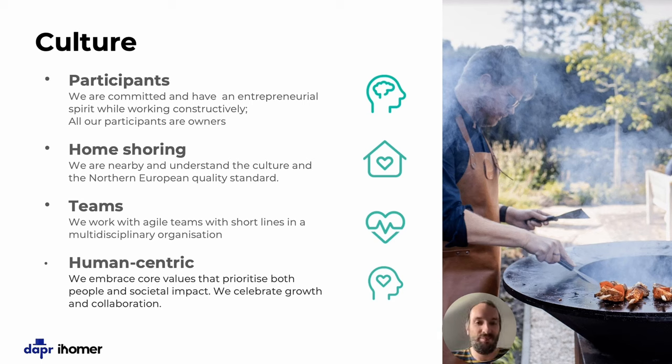So we had a standard like 15 years ago, based on our opinion that we can always work from the place that is nearest to us, and that's home. We try to work in short teams with short lines, we try to put our humans first, and we keep very close contact with our customers. So it's not about money and driving profit. It's about getting the correct project done for our customers, with our customers.